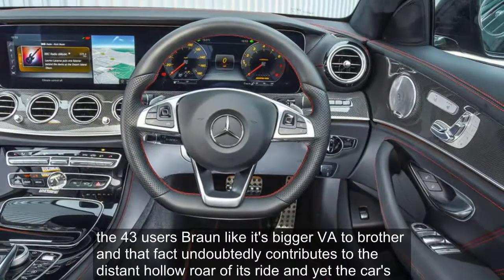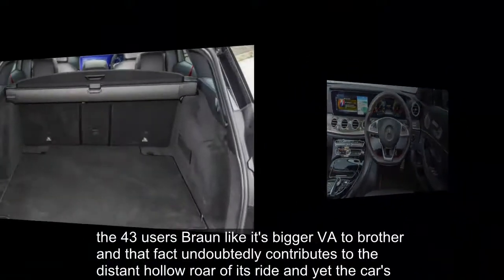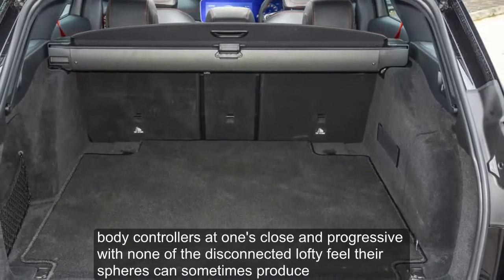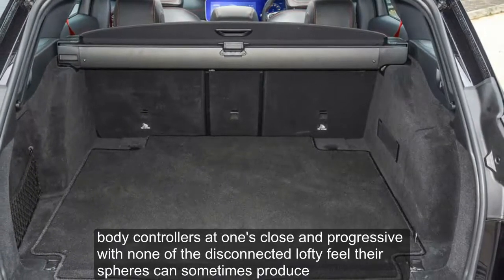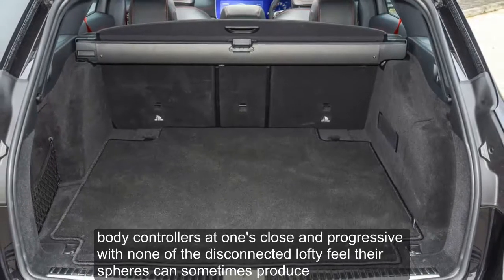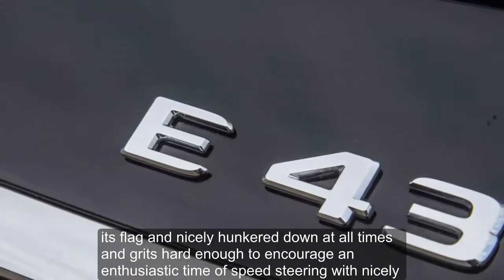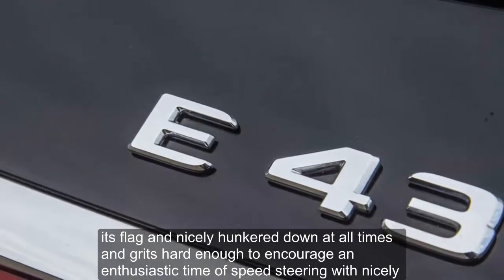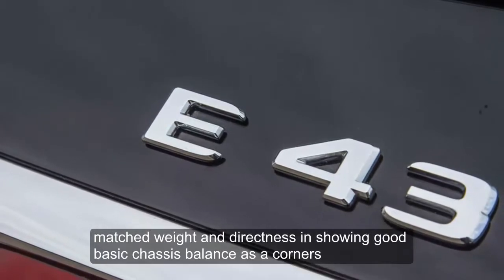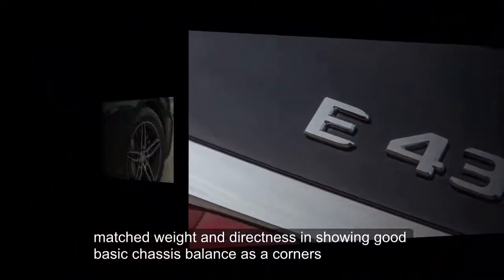The E43 is air-sprung, like its bigger V8 brother, and that fact undoubtedly contributes to the distant hollow roar of its ride. And yet the car's body control is at once close and progressive, with none of the disconnected, wafty feel that air springs can sometimes produce. It's flat and nicely hunkered down at all times, and grips hard enough to encourage an enthusiastic turn of speed, steering with nicely matched weight and directness, and showing good basic chassis balance as it corners.